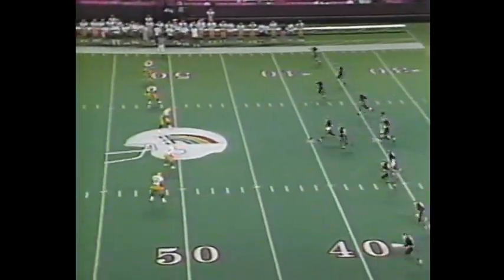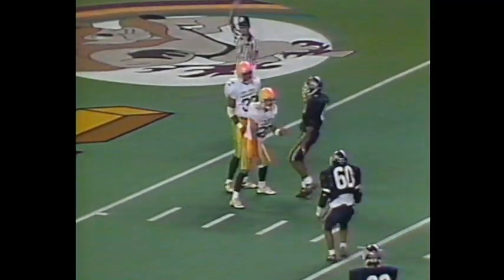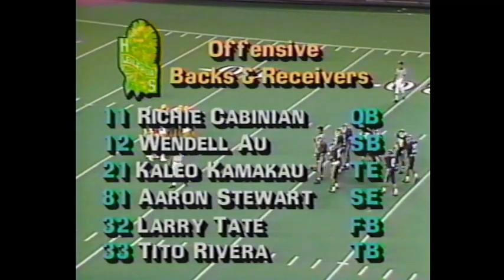One defense of Waianae. They're going to have their defense tested. Samuela Hanisi puts the ball up, and it is fielded and fumbled by Larry Tate. He is now back into the end zone, and the ball is down in the end zone. Backfield for the Mules of Leileihua.